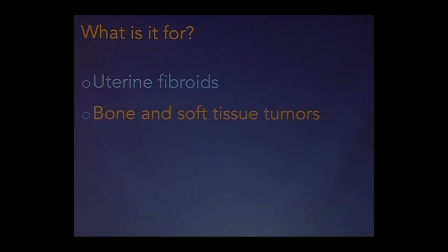So what do we use HIFU for? What do we use this great technology for? Well, the leading indication is by far and away uterine fibroids. That's sort of the first main application that was developed for HIFU. And of course, Dr. Cohey and Dr. Lager are going to talk a little bit about that later. My main interest, being a musculoskeletal radiologist, are bone and soft tissue tumors, and I'll tell you about some of the new treatments that we're doing here in just a little bit.